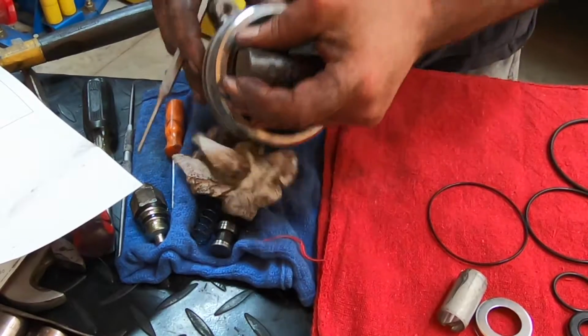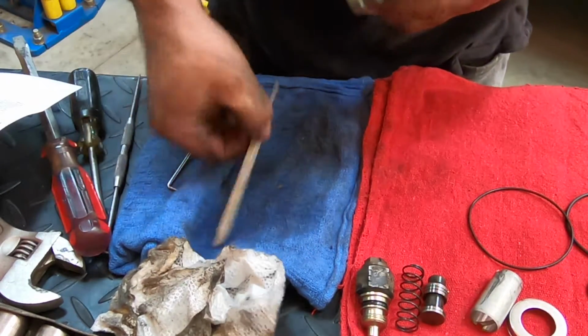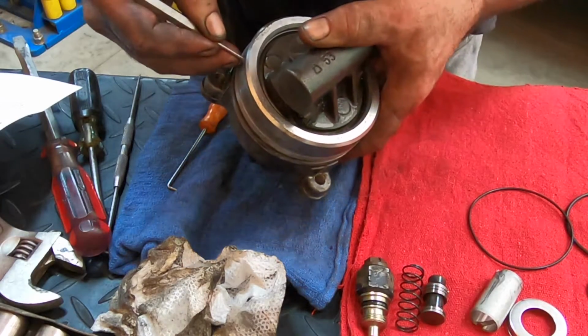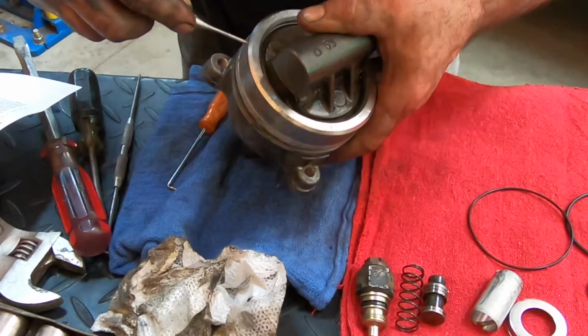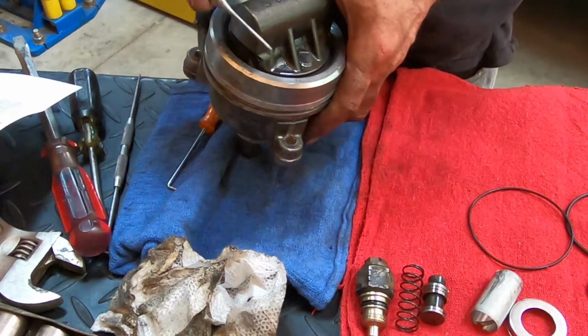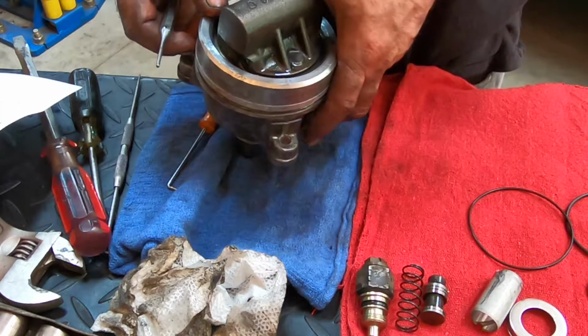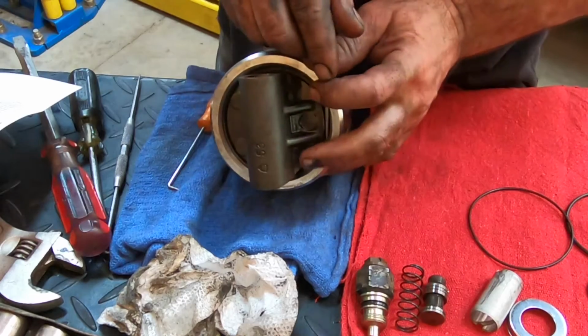I gotta get a small punch. Should probably read directions before I start tackling this stuff. There's an access hole in here. So I take back everything I said about General Motors. I just screwed myself because I put the thing way down here. Oh, you dummy. Well, that's what you get for not reading directions. So now we're gonna put it back.